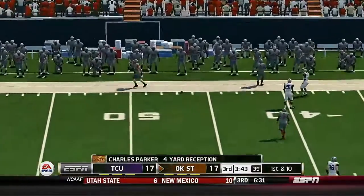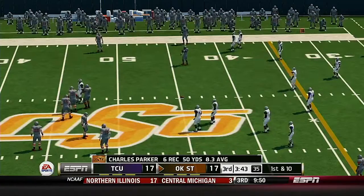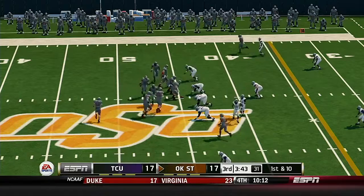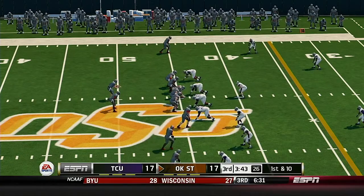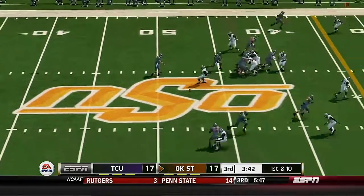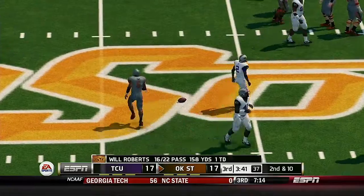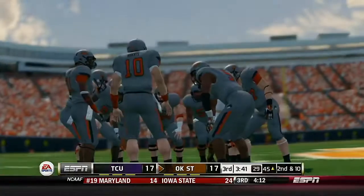Catches it, gets out of bounds. It's complete for about 4 yards and a first down. I think they were expecting a run on that play, Brad, and it allowed the quarterback to throw for just enough yards to get the first down. To the receiver, incomplete. Baker was the intended receiver. That makes it second and 10.